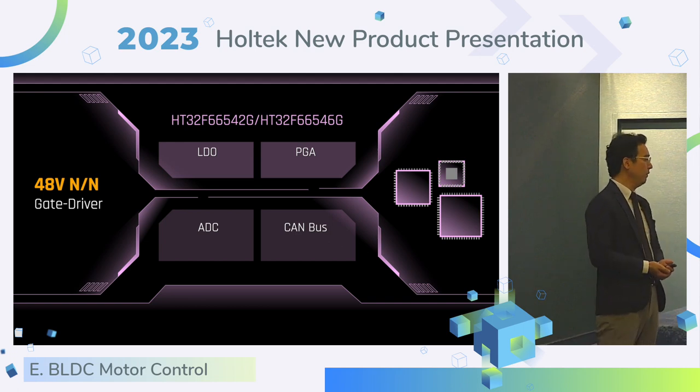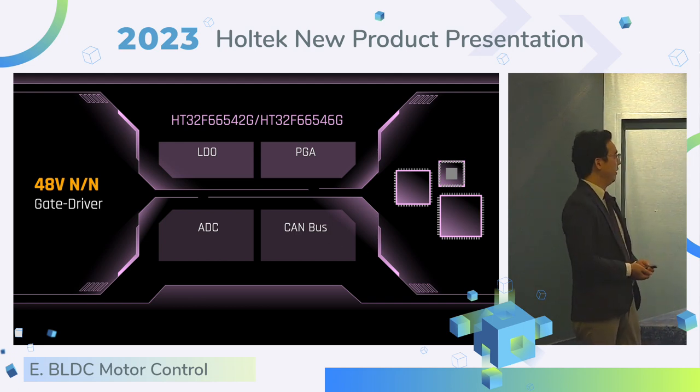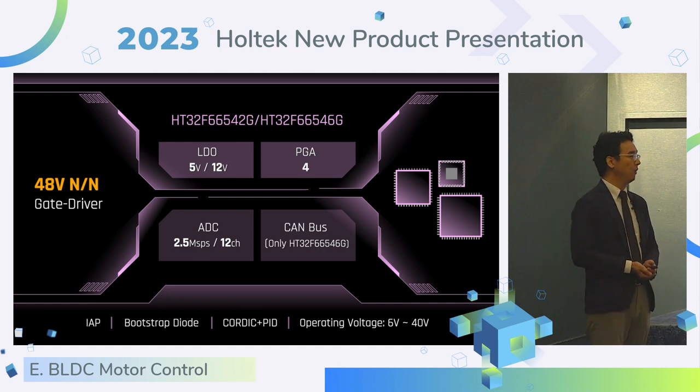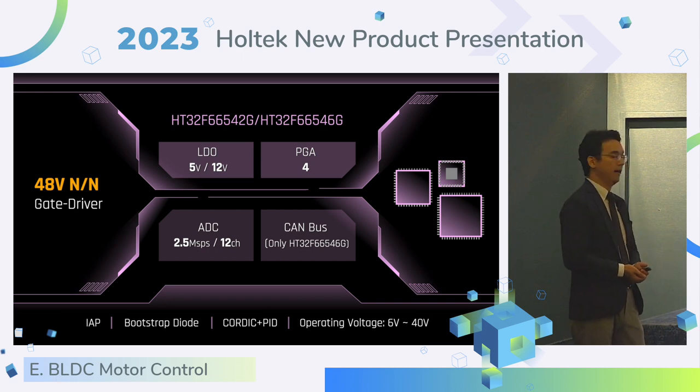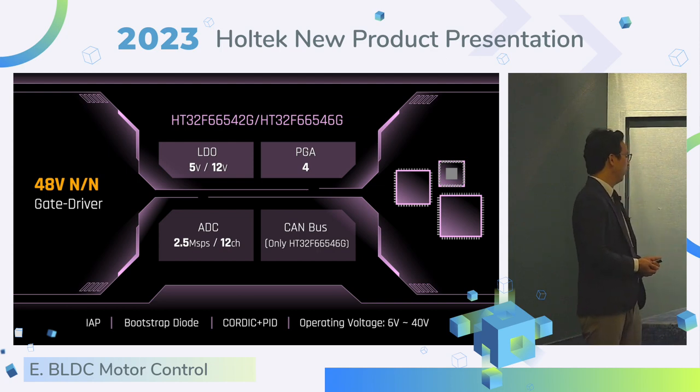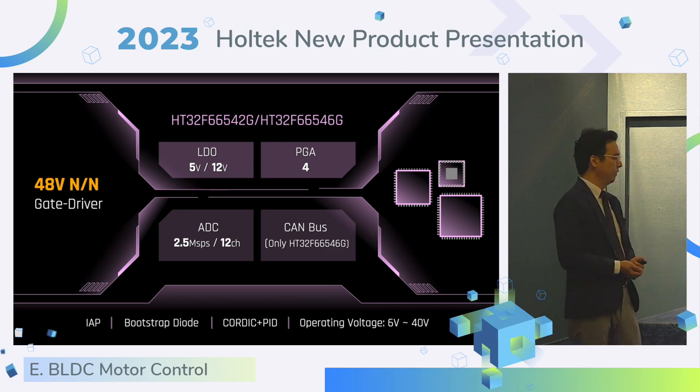And next is 48-volt NN type. There are two new products in this family. And their key features, first, they have both 5-volt and 12-volt LDO and 4 PGA for three shunt motor control application. And they have high-speed ADC up to 2.5 mega SPS. And for 46G, it has a CAN bus interface. And they all have boost diode to save you external diodes, and codec plus PID to enhance FOC calculation.